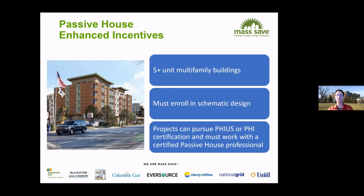All of this information is, again, available on the Mass Save website, and feel free to reach out to Mass Save for more direct contact and information. But in general, the incentives cover all multifamily buildings that are 5 units and greater. We are looking to see enrollment in the program in schematic design, where there is plenty of room for understanding the Passive House requirements. Projects can be pursuing the US FIAS certification or PHI, the international certification, but must work with a Passive House professional.